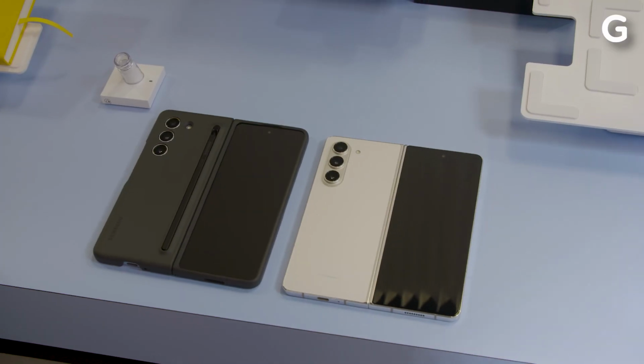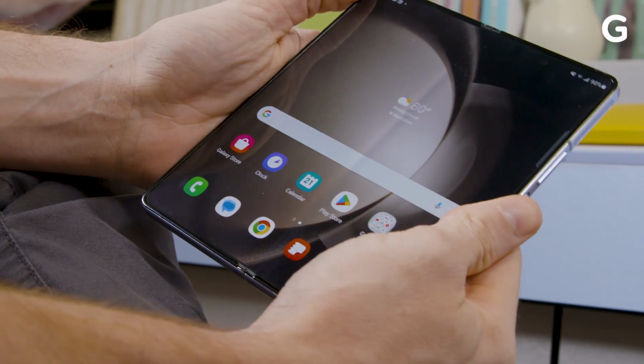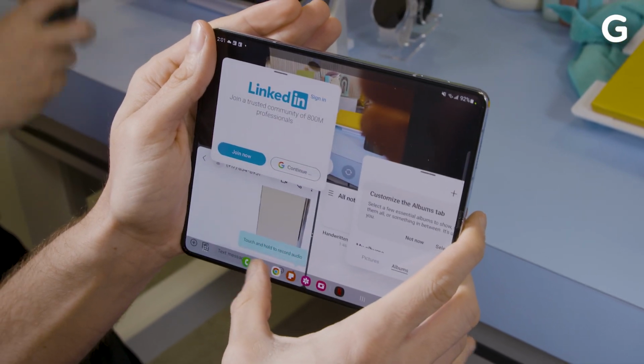Probably the biggest change with the Z Fold 5 is the new hinge design. It shuts a lot flatter than the old version, which has a much more squashed version. And still, when you open it up, the crease isn't that visible. The next biggest thing with this device is the improved UI. They've improved it quite a bit, and you can have quite a few apps open on the main screen.